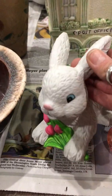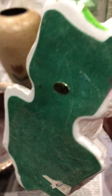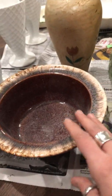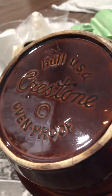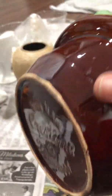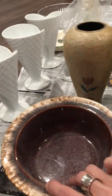There's this hand-painted bunny, which I think is really vibrant in color. Actually, you know what? It's probably not hand-painted because it says made in China on the bottom. Oh, and all that hair. Yuck, yuck, yuck. I should have on gloves. Right here, we've got Hall USA Crestone oven proof bakeware, and it needs a wash just like everything else.